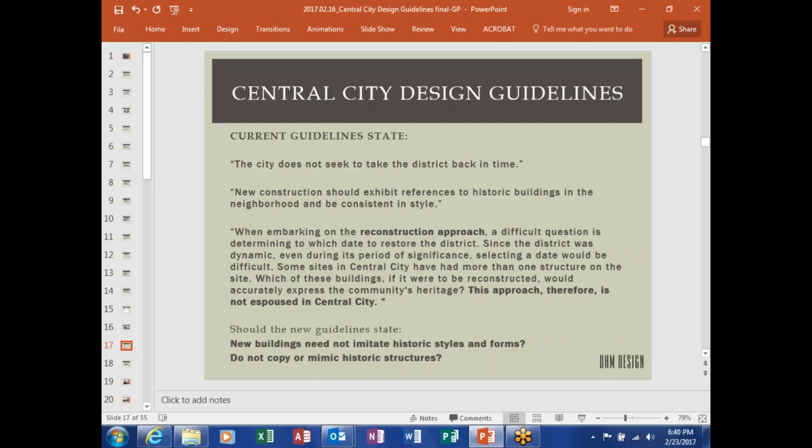The city does not seek to take the district back in time. New construction should exhibit references to historic buildings in the neighborhood and be consistent in style. In embarking on the reconstruction approach, a difficult question is determining which date to restore the district. Since the district was dynamic, even during its period of significance, selecting a date would be difficult. Some sites in Central City have had more than one structure on the site. Which of these buildings, if it were being reconstructed, would accurately express the community's heritage? This approach, therefore, is not espoused in Central City. So the new guidelines state new buildings need not imitate historic styles and forms, do not copy or mimic historic structures.